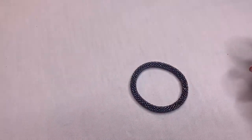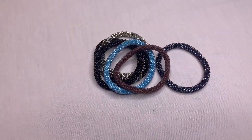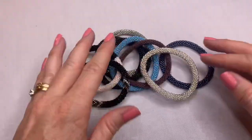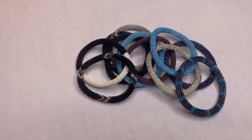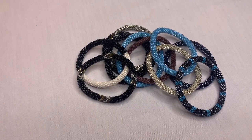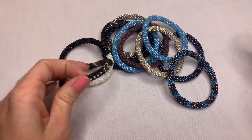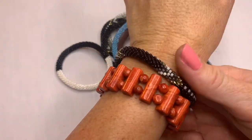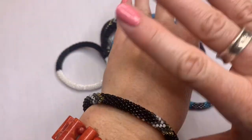Okay, hold on a minute, I'm seeing a bunch of these. Oh, a couple more. Wow. Any more? All right. We have a bunch of these. These are the bracelets that are beaded and you roll them on because there's not much of a stretch there, but they're made to roll on.